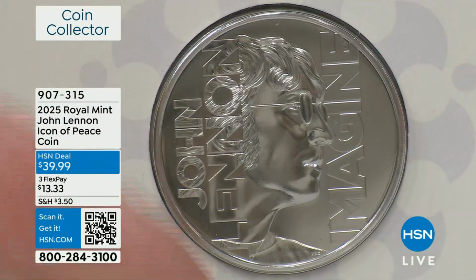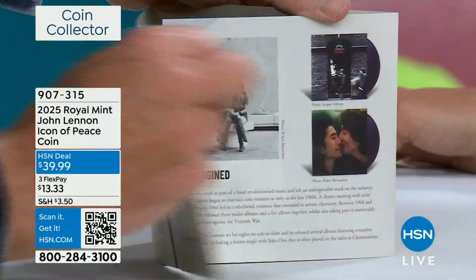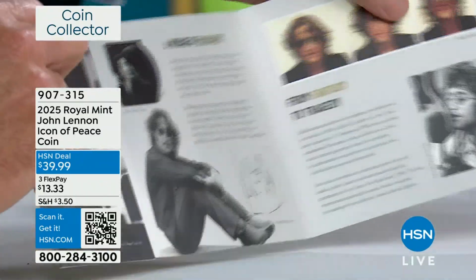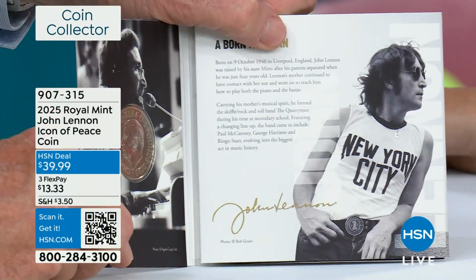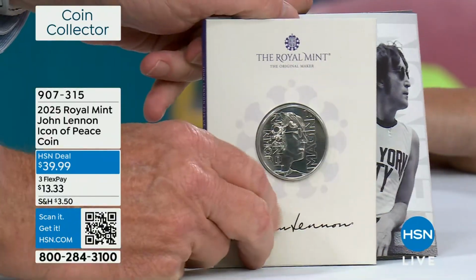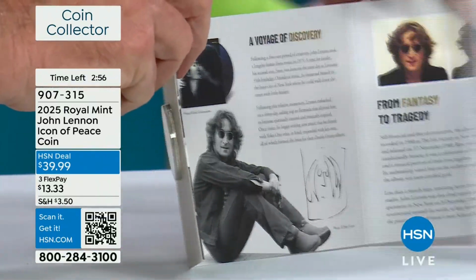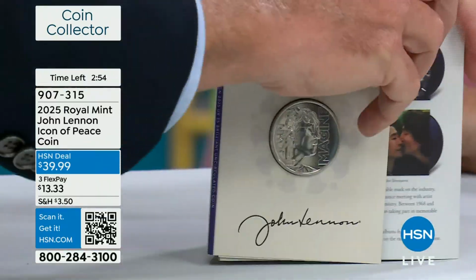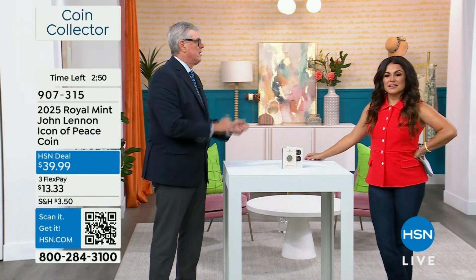And if you look at that photo, the engraved part of that, it is from a very famous photo of John Lennon in New York City. Oh yeah. So that's the image they've used. Isn't that cool? And then of course it comes in the card that you have right here. This is the way it will come to you, sealed. Yours will be sealed.